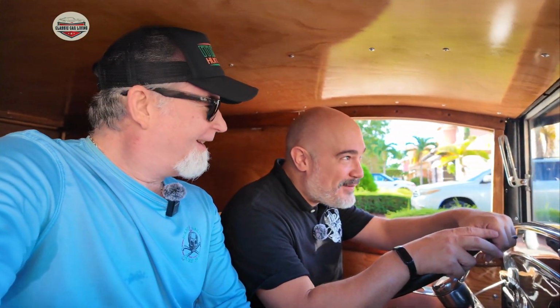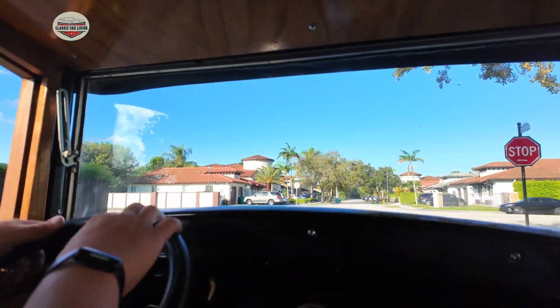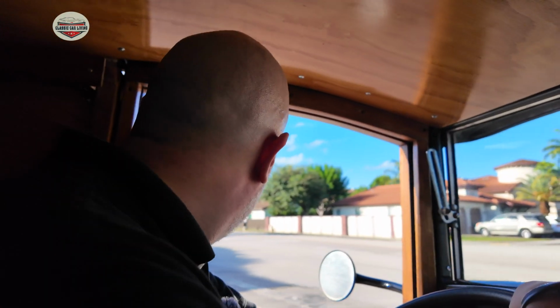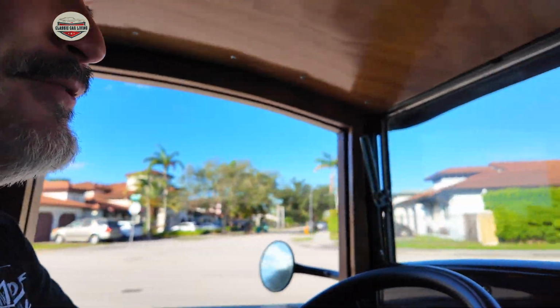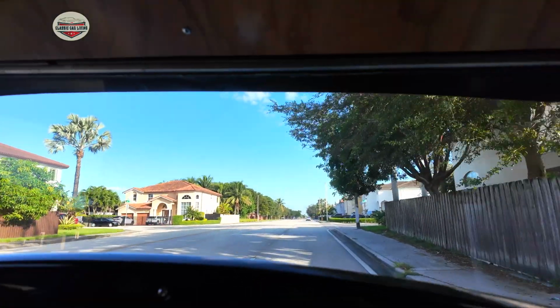You know what's the worst? When you get to a light, I got to do one of these if I'm the first person at the light. Yeah, because you can't see, right? Yeah, you can't see. Let's show these folks. Yeah, the vision is hard. Oh my goodness. This is awesome though. 1931. But it runs nice. It's got the modern engine. That definitely helps.